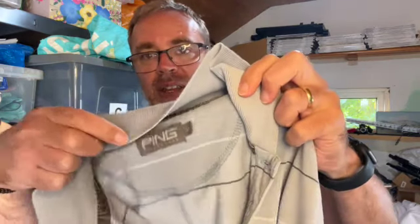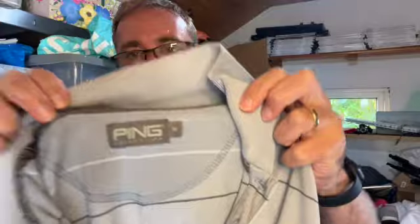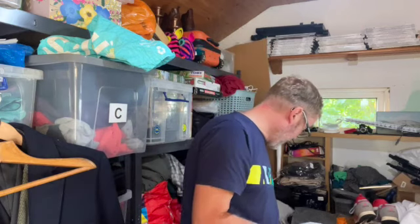Look, you can see that there. Ping medium. Nice grey with stripes, can't really go wrong with this. I paid £4 for that. Again, 10 to 12, that's what it will go on for. So Tuesday, we're all out playing golf. Golf stuff sells big time.